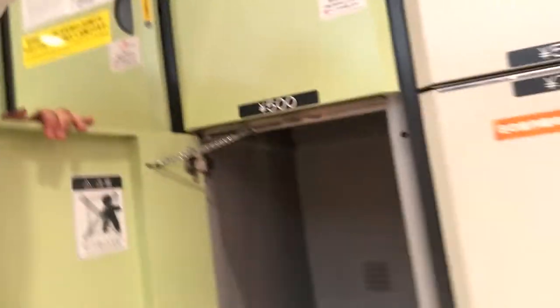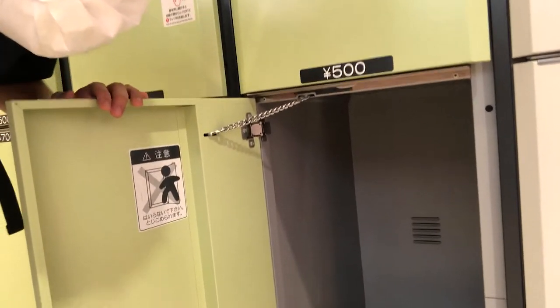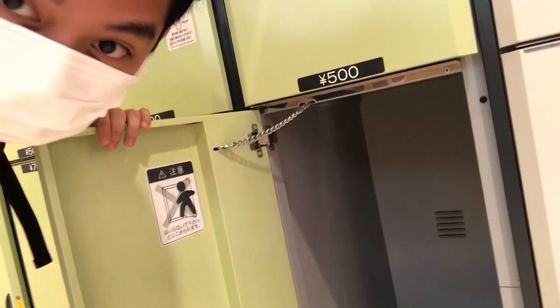And this is the way bigger coin locker. So you can practically put everything there. So once this situation gets better, please do visit Japan, especially the Shinjuku station.